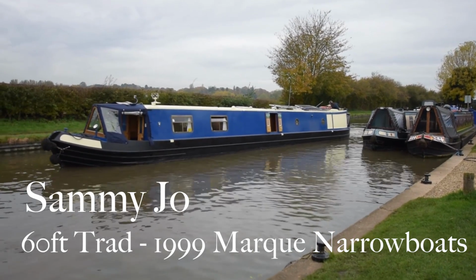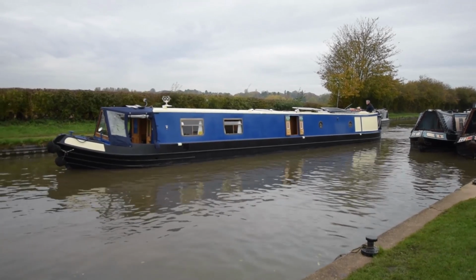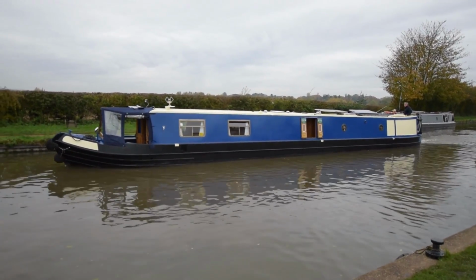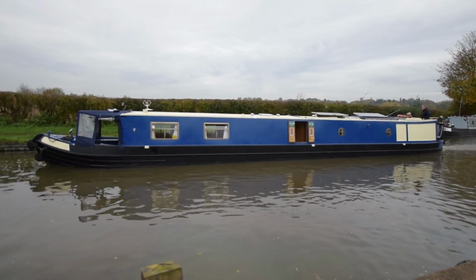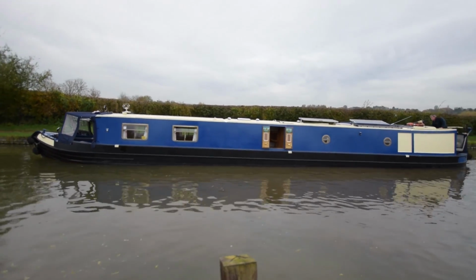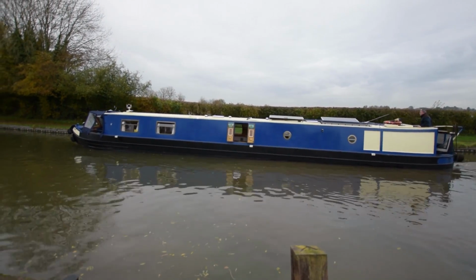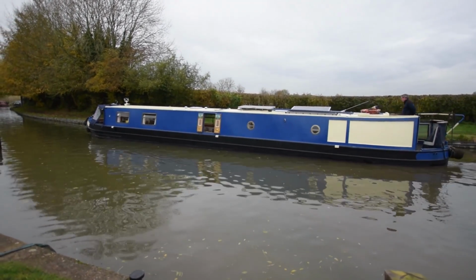This is Sammy Joe. She's a fabulous 60-foot traditional stern narrowboat built in 1999 by Marque Narrowboats. She was a 76th boat, fitted out beautifully by Stephen Goldsborough. She's in lovely condition. When she was built, the shell was grit blasted, hot metal sprayed in aluminium, and then 2-pack zinc phosphate primer was applied to the whole boat prior to painting. So she's solid as a rock beneath the paint, and she actually had a full survey in 2014.